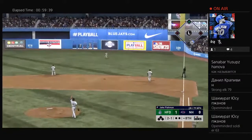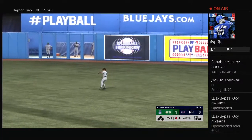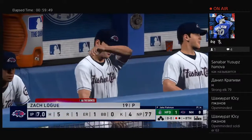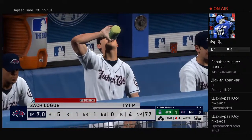Skied into very shallow right. Number 68 is there, and he makes the catch for the out. And there's a final look at the numbers for the starter in this one. He was great all night long.